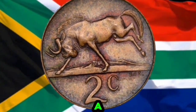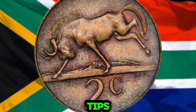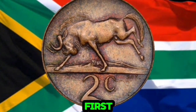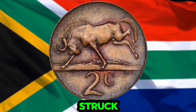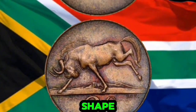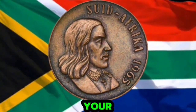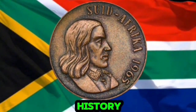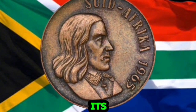So if you're looking to get into coin collecting, or you want to know how to spot rare coins like this, there are a few tips you can follow. First, always look for the mint mark. This tells you where the coin was struck. Secondly, check the condition of the coin. Is it in near perfect shape, or has it been worn down? And lastly, always do your research. Understand the history behind the coin and its rarity, as this can significantly affect its value.